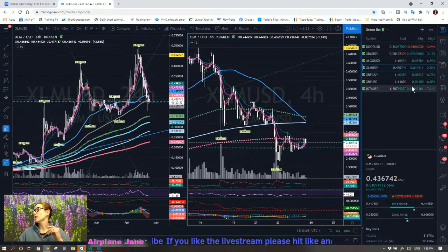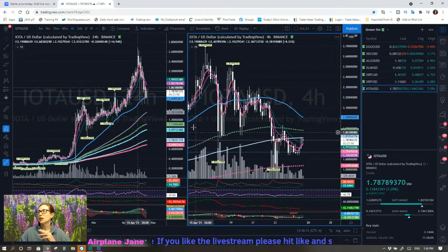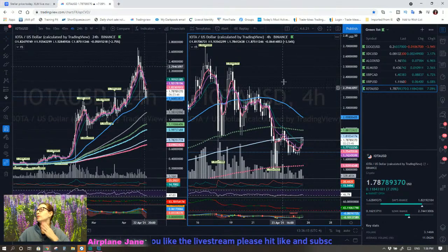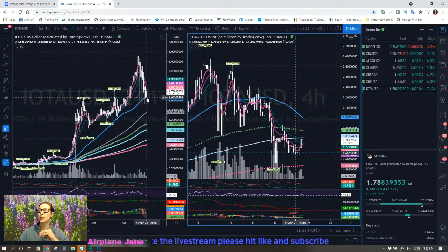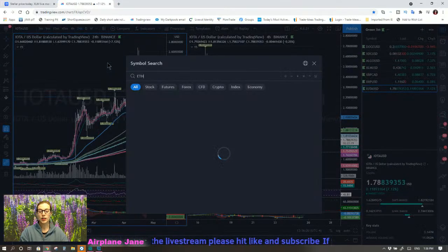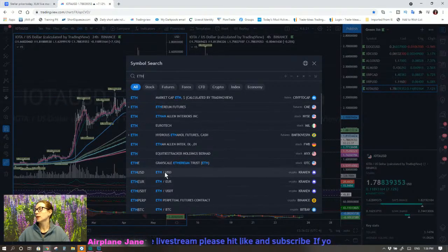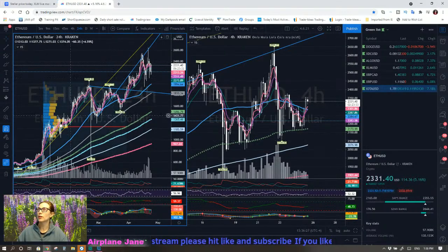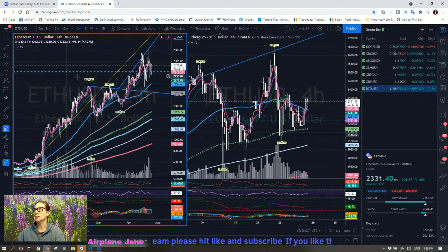All right, XRP we went over, and IOTA. If you guys have any other ones, we'll also look at Ethereum as well. To see, IOTA bounced off of the 50 simple moving average on our 24-hour chart. Let's look at Ethereum and USD. So today, this is our 24-hour chart. We can get rid of this. Let's get rid of this.